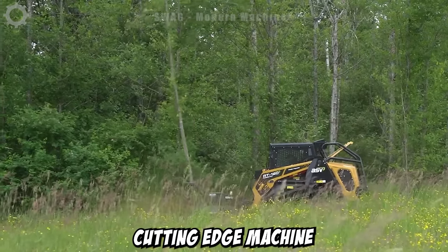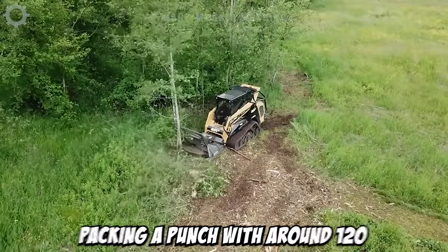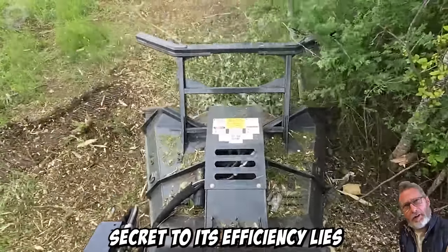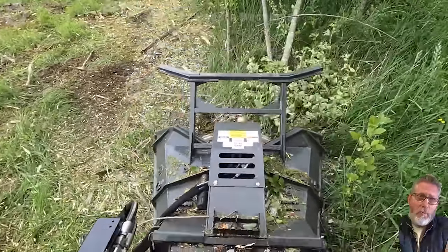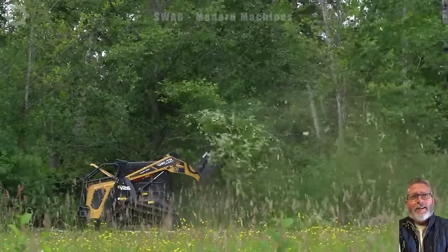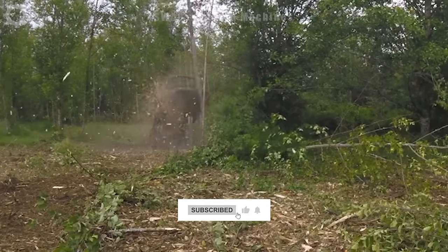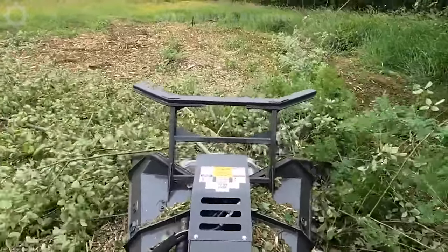This cutting-edge machine boasts a robust engine, packing a punch with around 120 horsepower, making quick work of tree and grass removal at heights up to 3.5 meters. The secret to its efficiency lies in the formidable 250mm sharp blade, ensuring every cut is executed with optimum performance. With a cruising speed ranging from 7 to 12 km, this machine isn't just fast, it's nimble. Picture a 360-degree rotation capability.